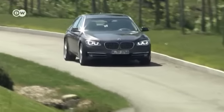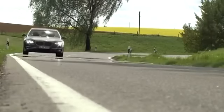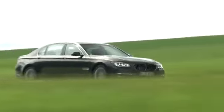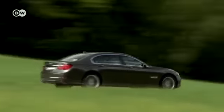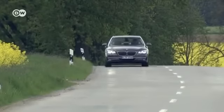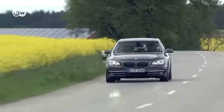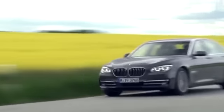The reworked design of the BMW 7 Series. New, full LED headlights, a shinier, bigger kidney grille, and a modified lower intake. It's available starting in late June in gasoline, diesel, and hybrid versions. The BMW 7 Hybrid list price starts at 89,300 euros in Germany.